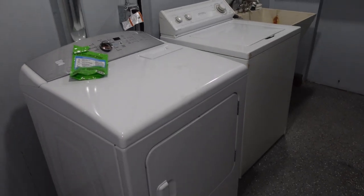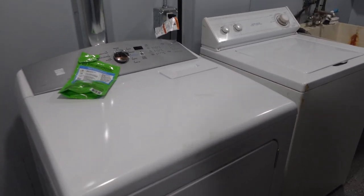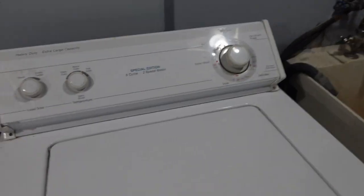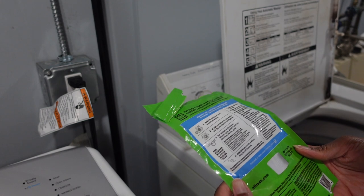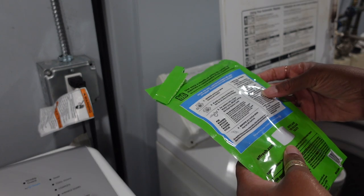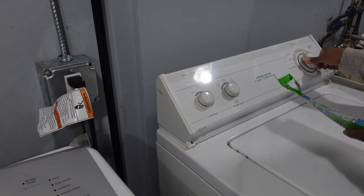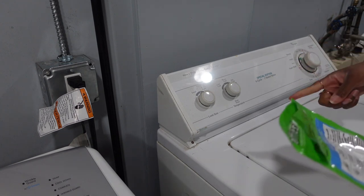We'll probably have to end up getting a new washing machine and a new dryer. But as for right now, I'm about to put the washing machine on a clean cycle. This is an older washing machine. Remove clothing or other items. Place one tablet into the washer tub. Do not place in the dispenser. For washers without a clean, select and run a normal or heavy cycle with hot water setting. Okay, heavy, hot.